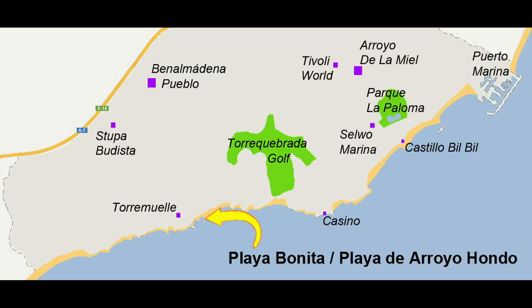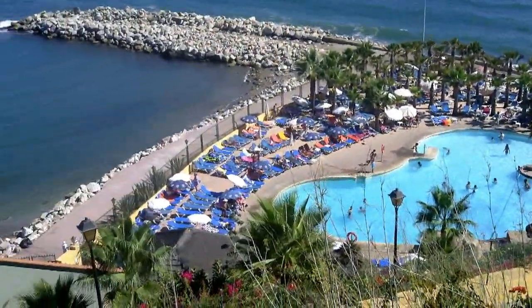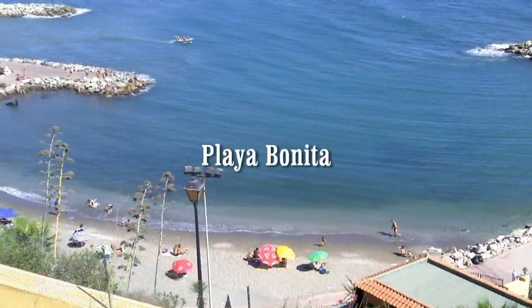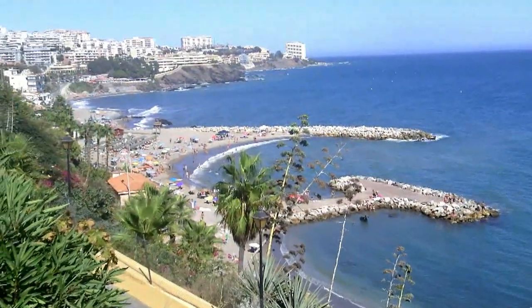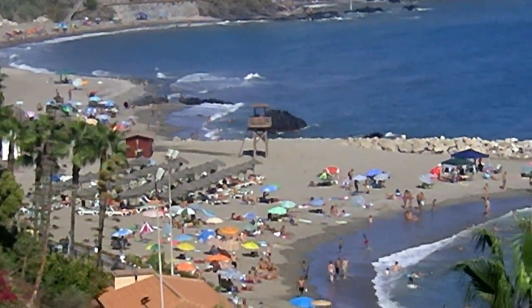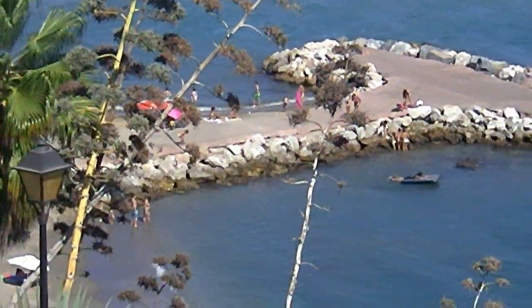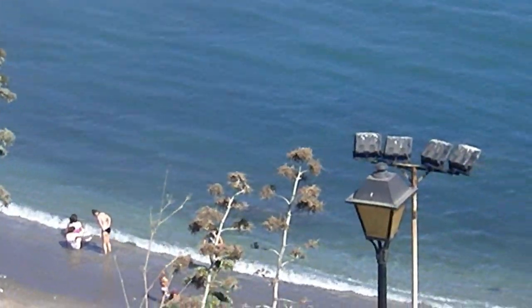Playa Bonita, or Playa de Arroyo Hondo. Next to Torremuelle Beach is Playa de Arroyo Hondo, an extremely popular beach, also known as Playa Bonita, or Beautiful Beach. Playa Bonita is about 700 meters long with medium coarse-grained sand. At the western edge of the beach is the Playa Bonita swimming pool, and there are 3 breakwaters forming 2 gorgeous semicircular coves offering calm swimming conditions, ideal for children or if you just don't like waves.